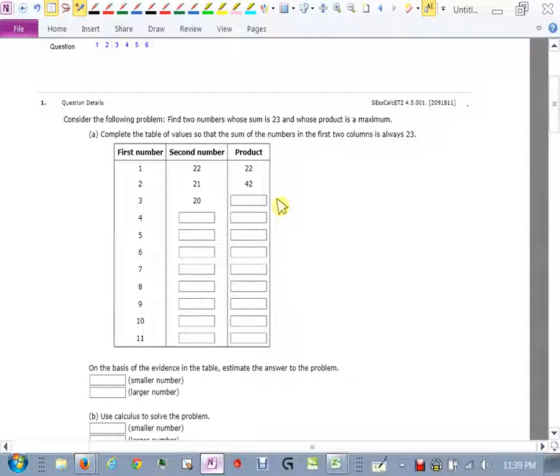So they want us in this first part to just complete filling out this table. So if our first number is 1, then our second number has to be 22 because they have to add up to be 23. We multiply those two together, we get a product of 22. If we let our first number be 2, then our second number needs to be 21 so that they add up to be the 23 again. And we multiply those, we get 42.